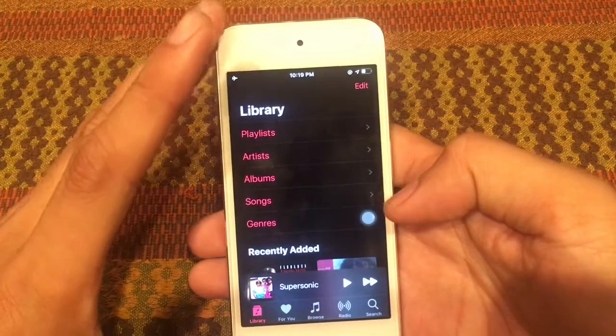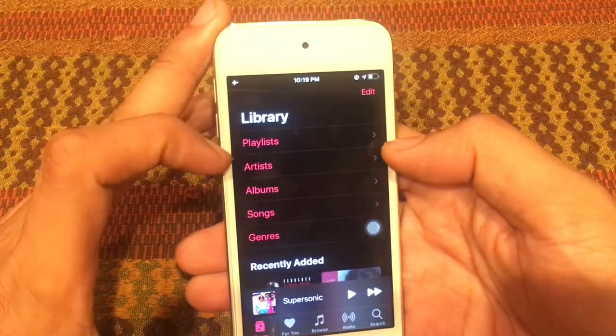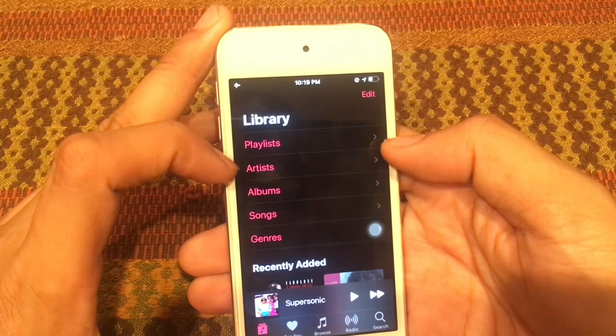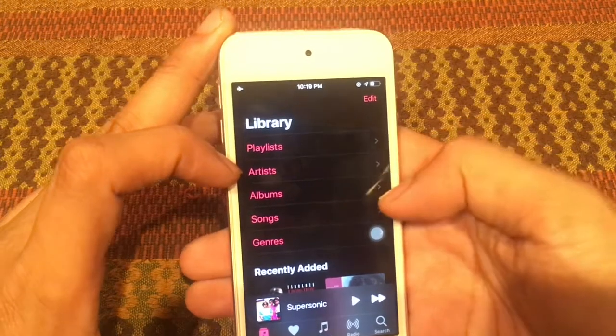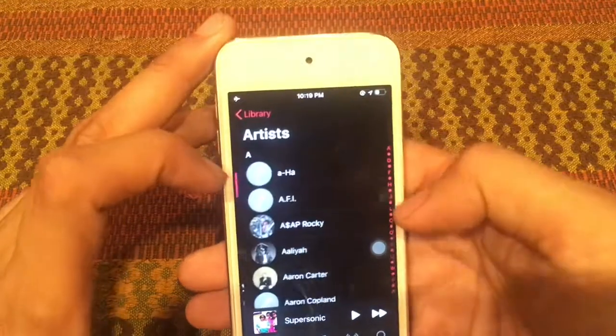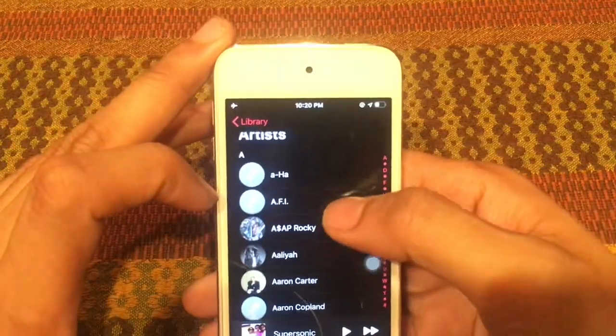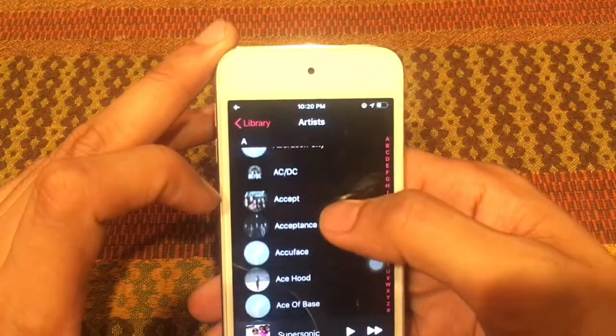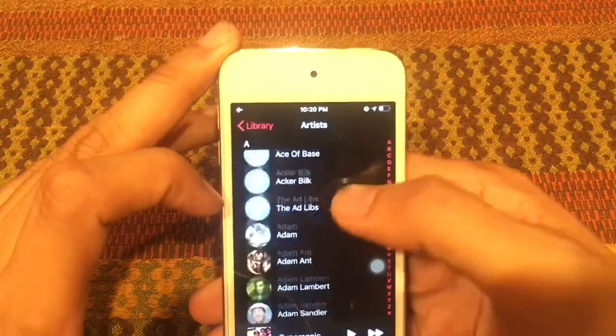I'm sorry I had to edit it in this kind of weird way, but I couldn't figure out how to get back to the History there to show you what recent songs I was listening to. So we'll just look at artists so you could see the diversity here. You go to A, we got some Aaliyah, Aaron Carter, oh my god, why the hell is that in there? ABBA, ABC, AC/DC, and so on.